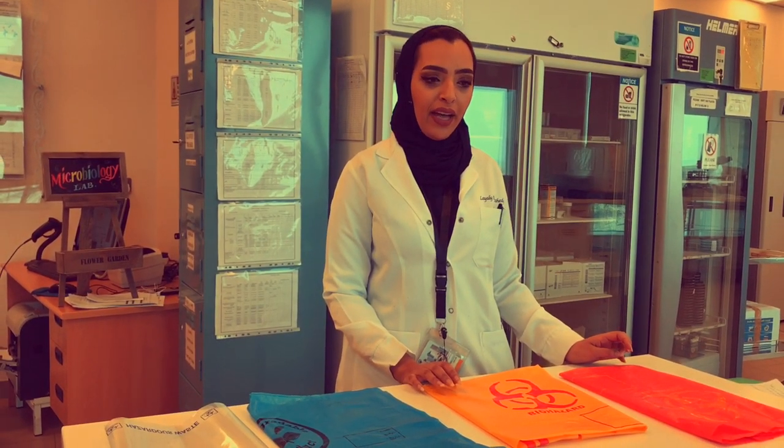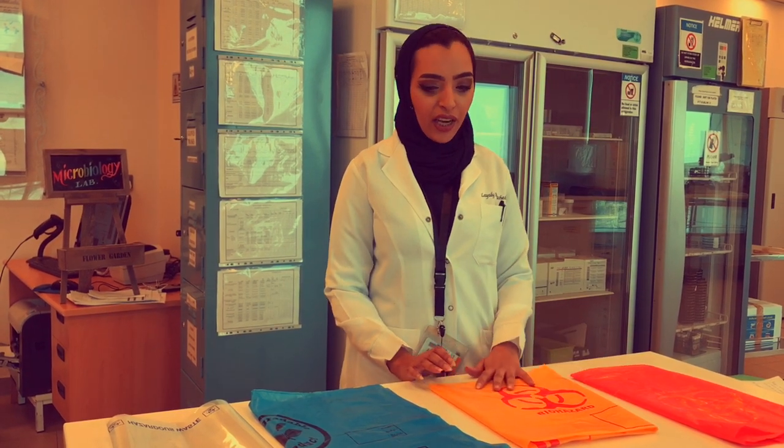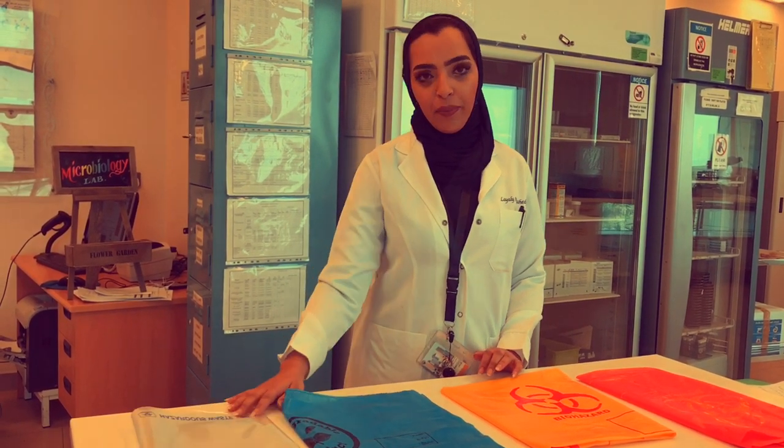Healthcare waste is defined as the total waste generated by healthcare or research facilities, for risk and non-risk materials. The World Health Organization has recommended color coding for healthcare waste. The colors of the waste bags are red, yellow, blue, and transparent.